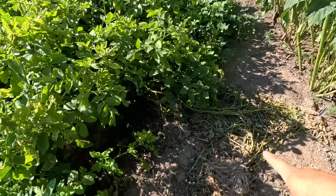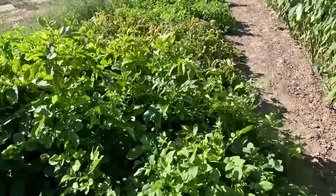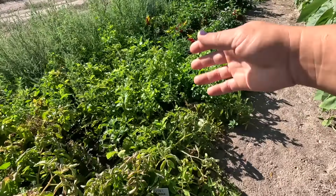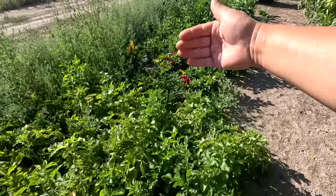I have come along and we have harvested some here and there as we've wanted to eat them. And then as we get closer to the peppers, we've got red Lasotas and russets. Russets I might leave, red Lasotas I might take. So they end right here where the peppers started.